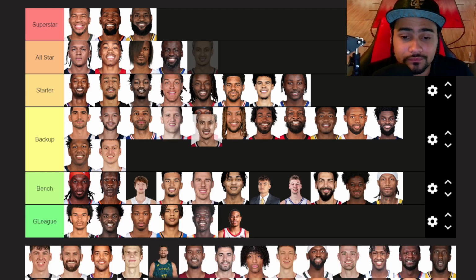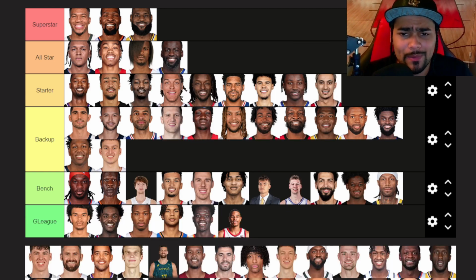Kyle Kuzma, gonna put him in starter tier. Consider maybe putting him in all-star tier, because honestly, Kyle Kuzma has been really good ever since he got to Washington. Kyle Kuzma has been very good the last couple of years. It's just no one really cares because it's Washington and not winning a lot of games. But he's another guy I hope gets traded so he can go on a good playoff team and can show himself again, because he's been really good.